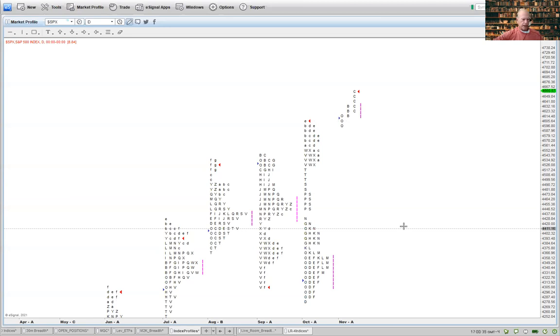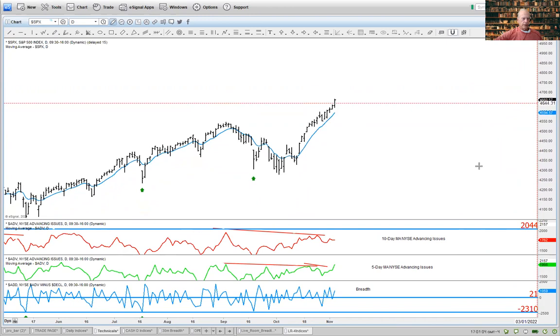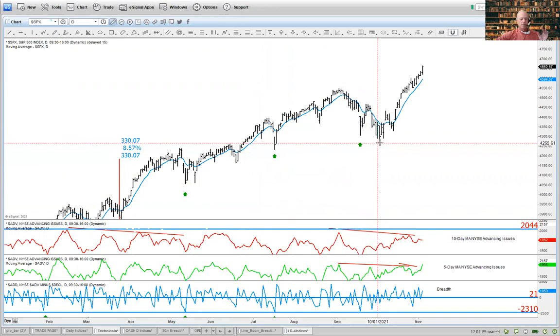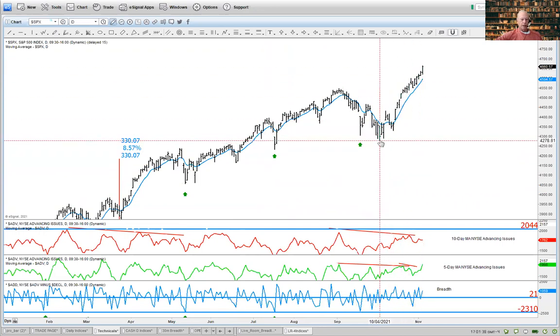Now, let's look at something else that I have found very, very useful. And it's breadth. It's NYSE data. And here it is. Now here are the levels, the negative 2000 breadth readings. And if and when that happens again, you'll be well served to pay attention to it, because in every single instance since the March 2020 low, that has been a momentum low, if not the price low. This was the momentum low here. We went a little bit lower here, but the ultimate result was approaching an 8% rally off of this level. Probably already is an 8% rally off of this level.